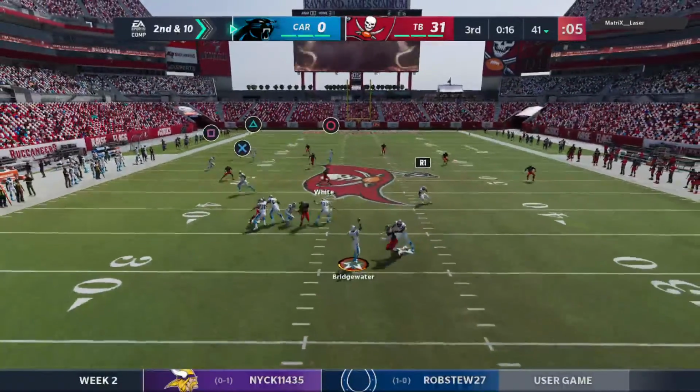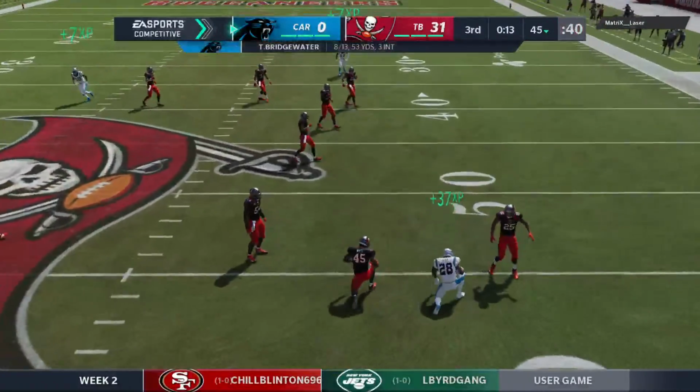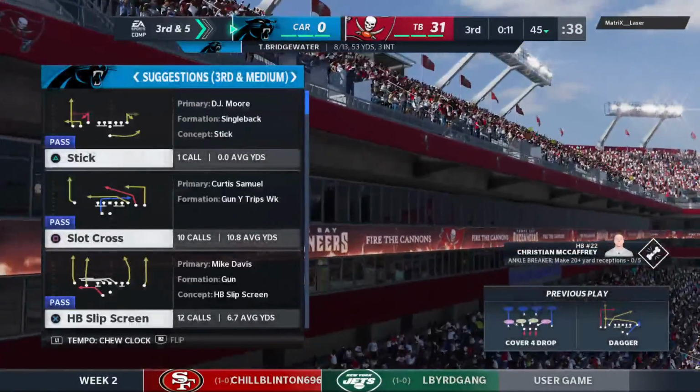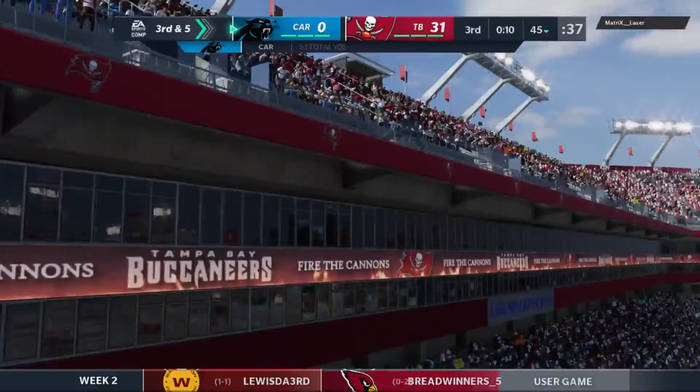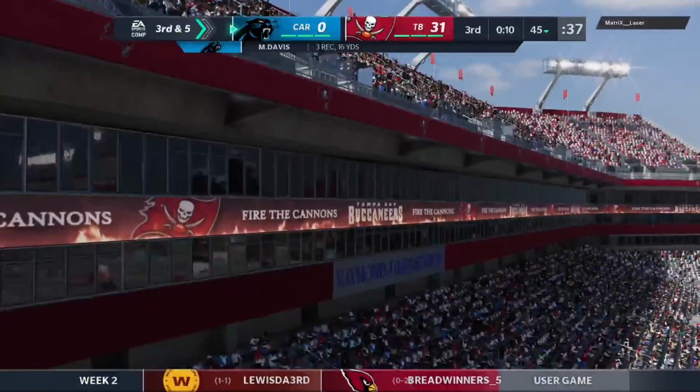2nd down, Bridgewater. Dumps this off underneath. Here's Davis. And he'll be brought down right at the 45-yard line. To Mike Davis. A gain of 4. And it's 3rd down.